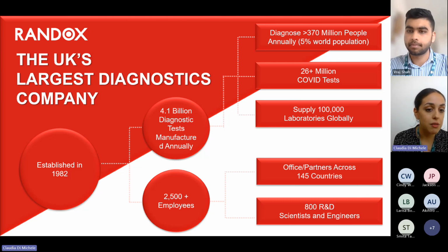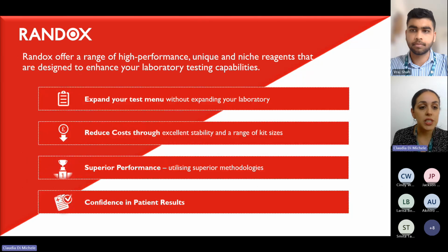In terms of our global team, we have over 2,500 employees in offices or partner distributors across 145 countries, and 800 of us are dedicated R&D scientists. So today, the area of focus will be our niche reagent offering. Randox offer a range of high-performance, unique and niche reagents that are designed to enhance the laboratory's testing capabilities. Our range of reagents are available for use on third-party auto-analyzers, and it allows the lab to expand their test menu without necessarily expanding your laboratory or introducing new instrumentation.